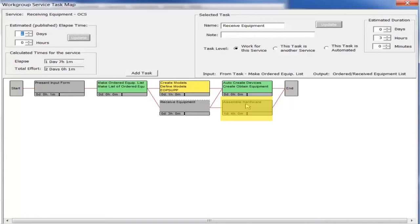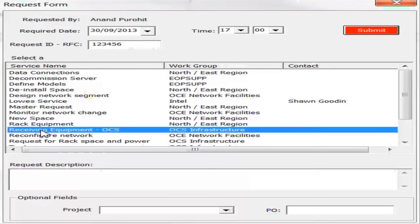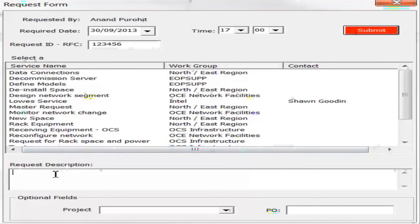Now that we have seen how the service was designed, let's see the workflow as it executes. The service can be requested from a published catalog using a standard request form. The user fills in the request ID, selects the service, provides a request description, and optional fields. The service could also be initiated via a web service request from another tool, such as Remedy, which would pass the data to Obtain in lieu of manual input in this form.